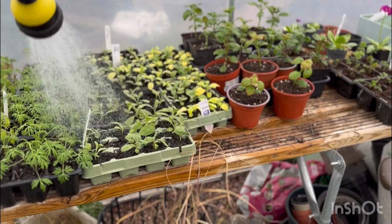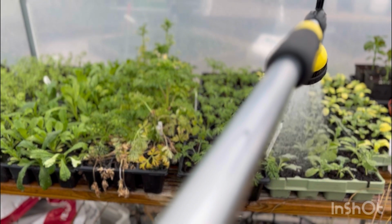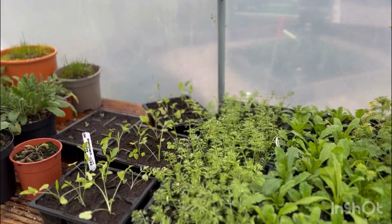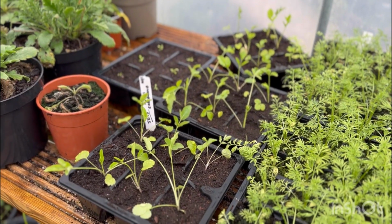So this isn't working. Let's stop trying to do this. Come on, Jess, let's be sensible. Right, hose pipe is off. Let's be sensible here. So we've got Ammi majus looking good.